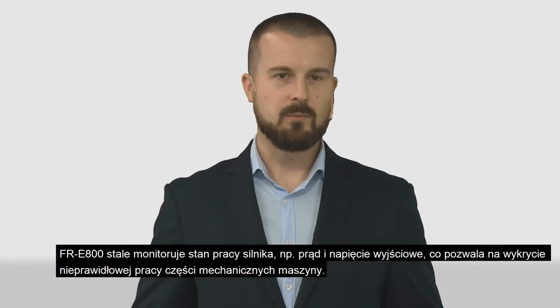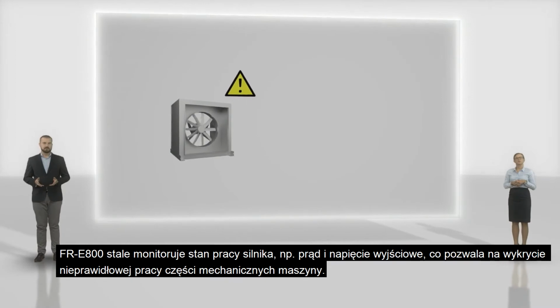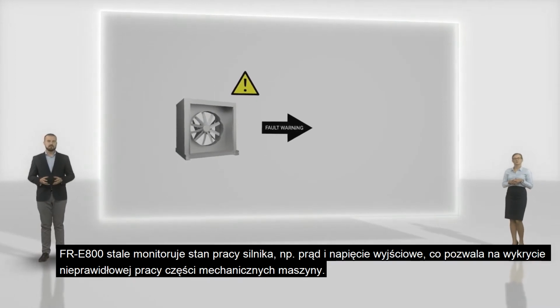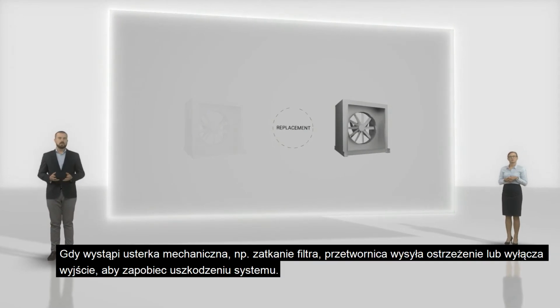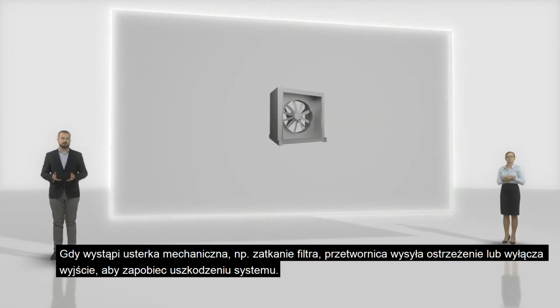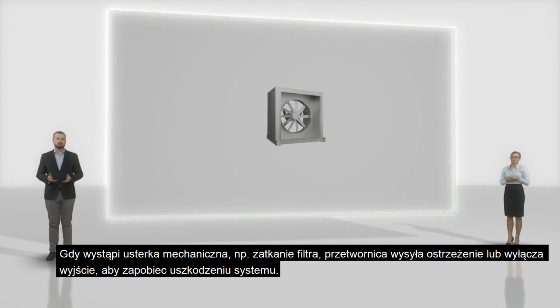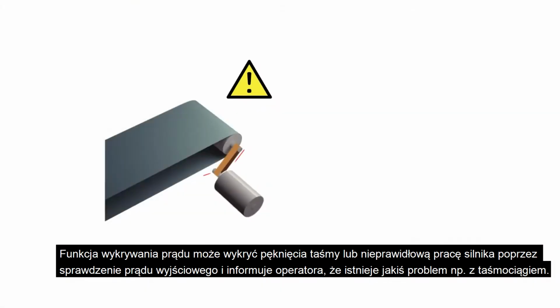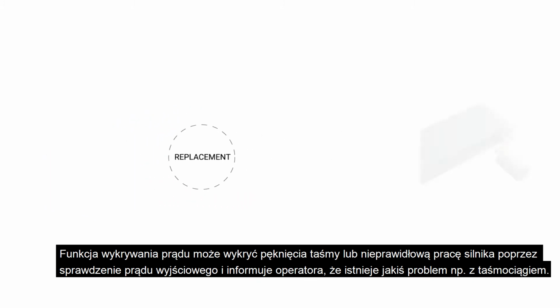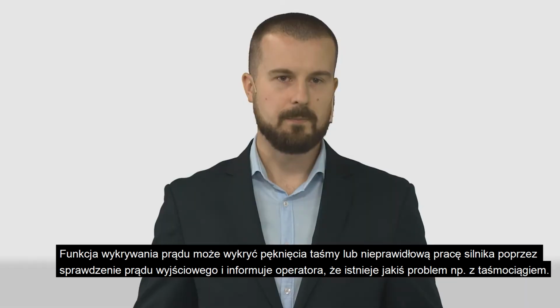FR-E800 constantly monitors the operating status of the motor, like output current and voltage, enabling detection of improper operation of mechanical parts of the machine. When a mechanical fault such as clogging of the filter occurs, the inverter outputs a warning or shuts off the output to prevent system damage. The current detection function can detect cracks in the belt or stiff rotation by checking the motor current and lets the operator know that there is some issue with the conveyor belt.